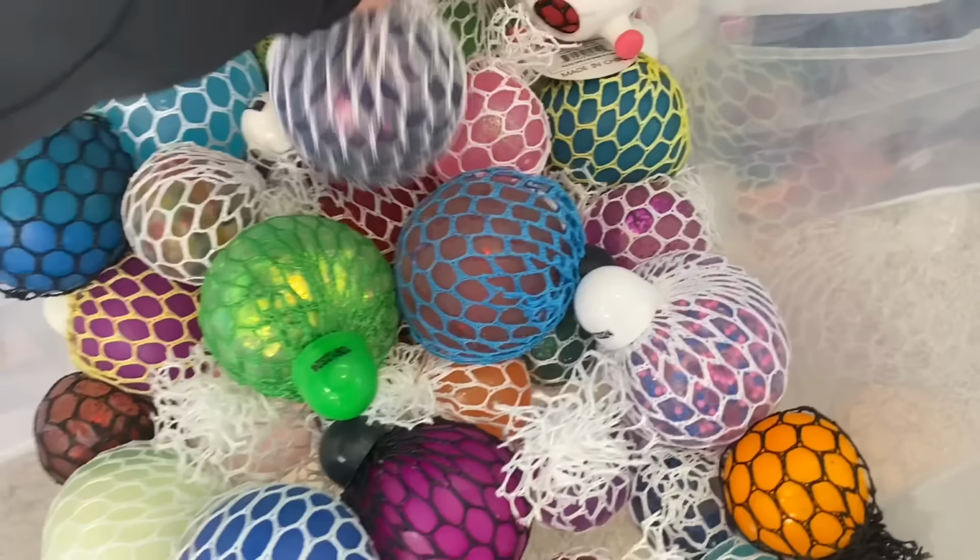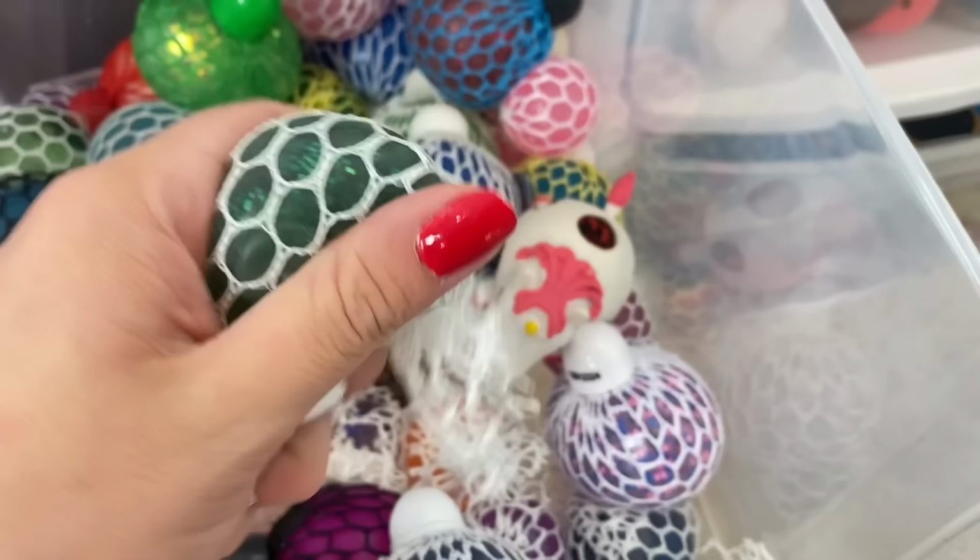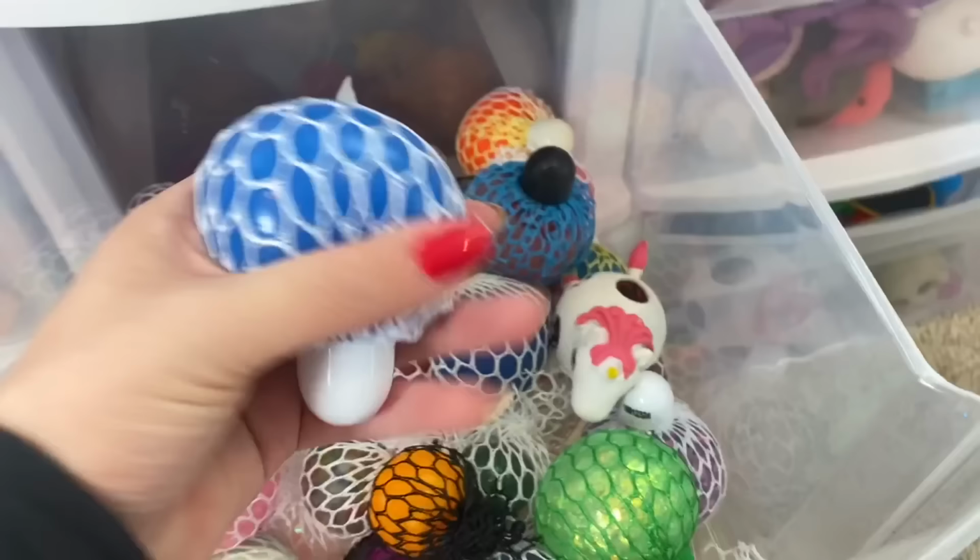Okay. Oh, I love this one. It's pink. I forgot I had it. And then I also got a ton from vending machines, like these little mini ones you see. Almost all of them are from vending machines. Oh, I think this turns purple. Yes.